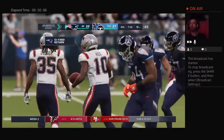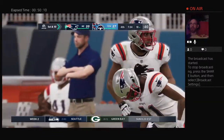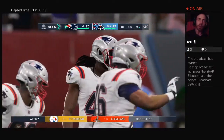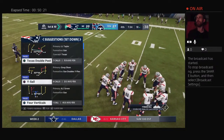Good return there. Call it 13 yards. New England trying to get a spark on offense. Momentum has shifted. They scored, and their defense forces a punt, and now a chance to tie the game on this possession.